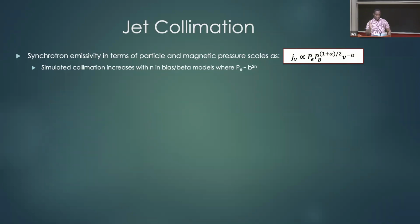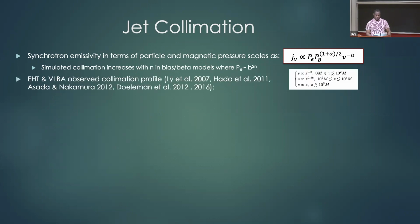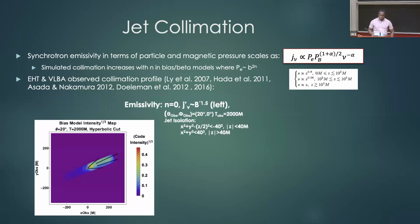be a power of the magnetic pressure. Judging by the distribution of the magnetic field strength and magnetic fields in this image, we can intuit what a bias model will start to do with jet collimation. So we note that there's a parabolic jet collimation profile, where these are cylindrical coordinates S and Z. If we start with the n equals 0 bias model on this panel at the left, the bias model eventually scales the emissivity as B to the 1.5, and we see that there's a fairly broad collimation profile.